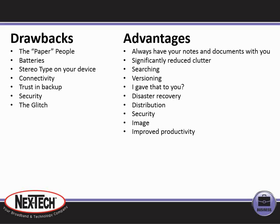Distribution. Hey, I got that file. You need a copy of that? Let me send it to you. Versus a copy machine, photocopy. Here's another piece of paper. Now I've lost that piece of paper. Digital distribution. I put security, too.